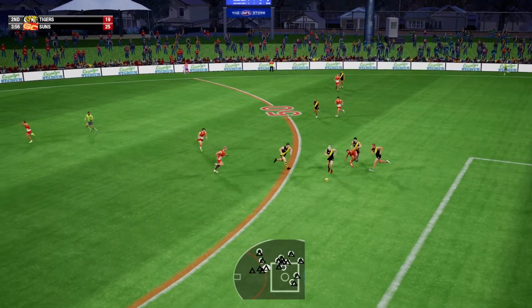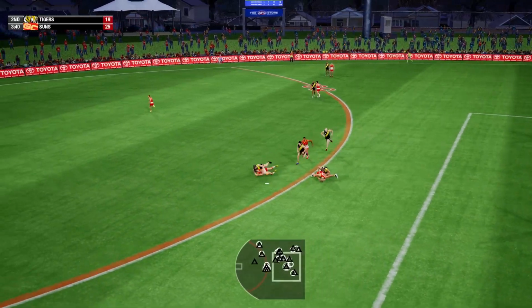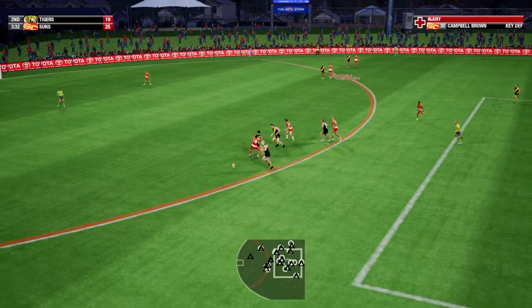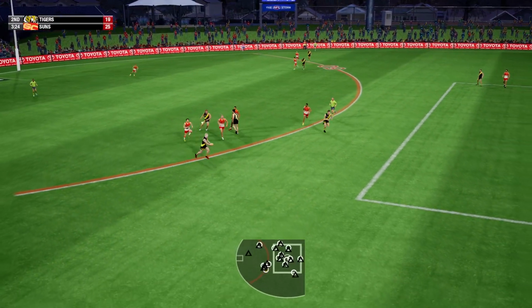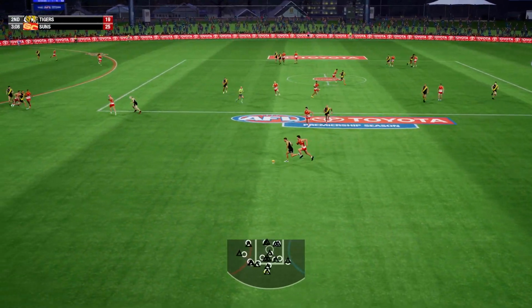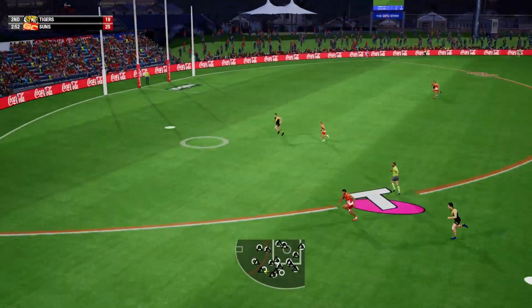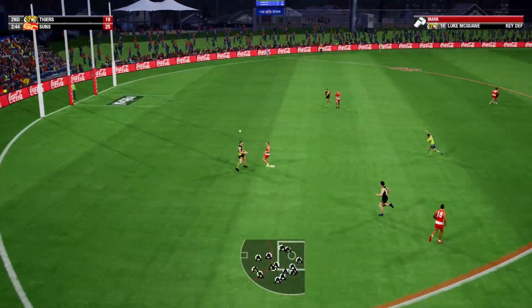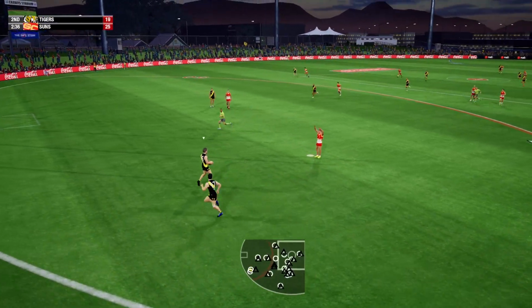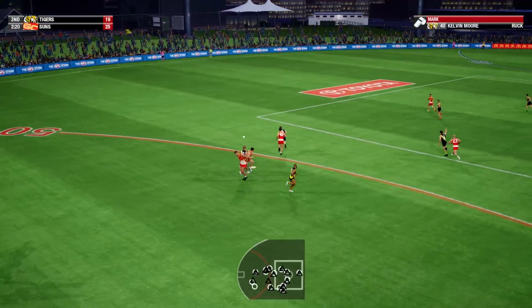Burnell contests the hard ball. Morris collects it. Oh, someone's on the ground. Brown coming from the ground, and it could be day over. Finds the loose ball. 35 heads it inside 50. Intercepts the ball well. Uses it by foot. Takes a strong mark.